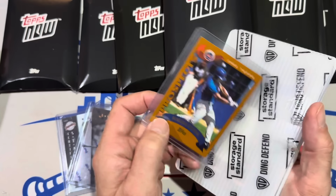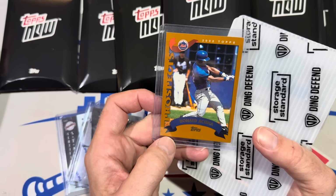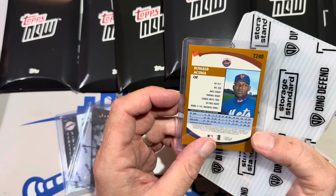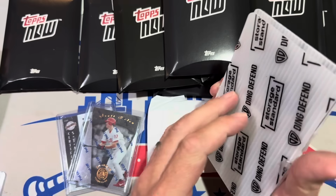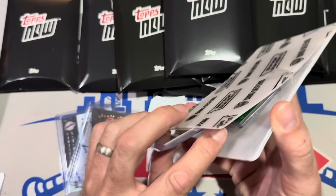How about that? That is Ronald Acuna Jr.'s father right there. He would also go on to have a couple other decent sons at baseball, Luis Angel Acuna and Brian Acuna. I haven't heard much about Brian Acuna, who was with the Twins a couple years ago, last time I heard of him. But that's a cool card right there, Ronald Acuna Sr.